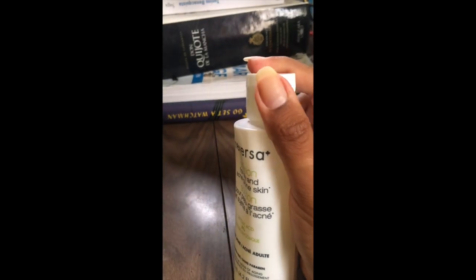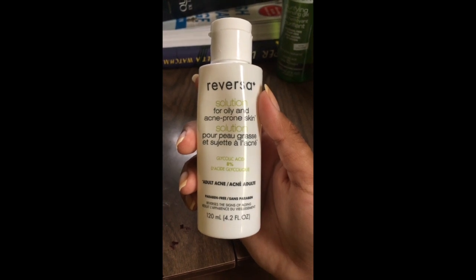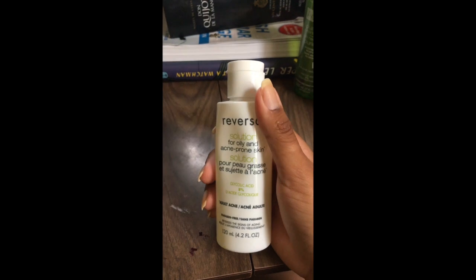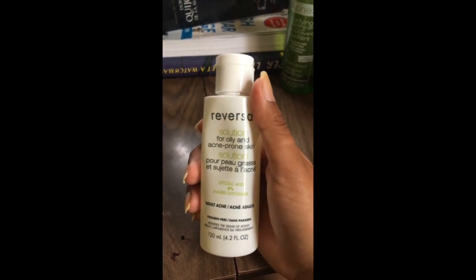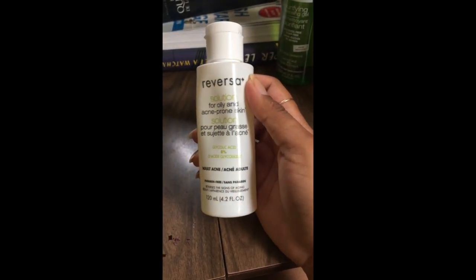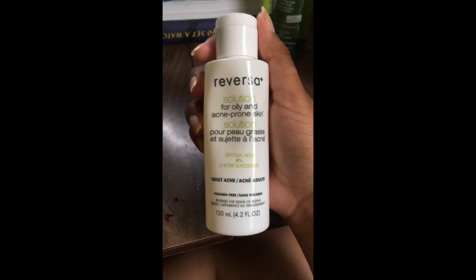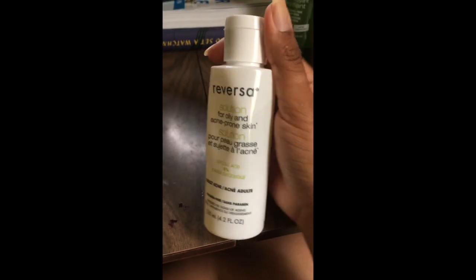Yes, this is what I got. Look at the bottle. And it's brand new. It has 120 milliliters and 8% glycolic acid, which is pretty good too. This little guy right here is a little bit expensive. It retails for $37. The packaging feels freaking cheap. I mean, the Vichy was $19 and the plastic was way prettier. According to the claims, this is the same formula that dermatologists use to treat problematic oily skin.